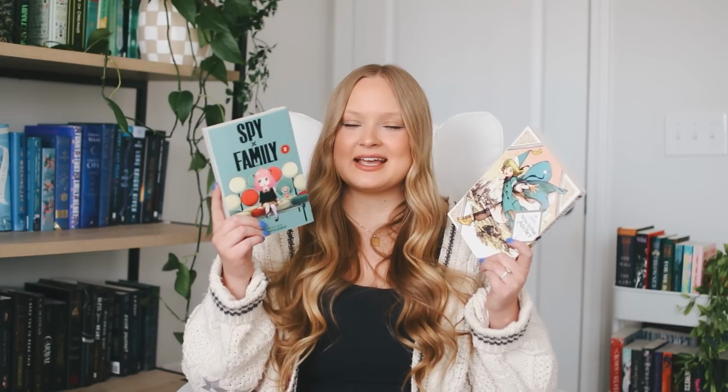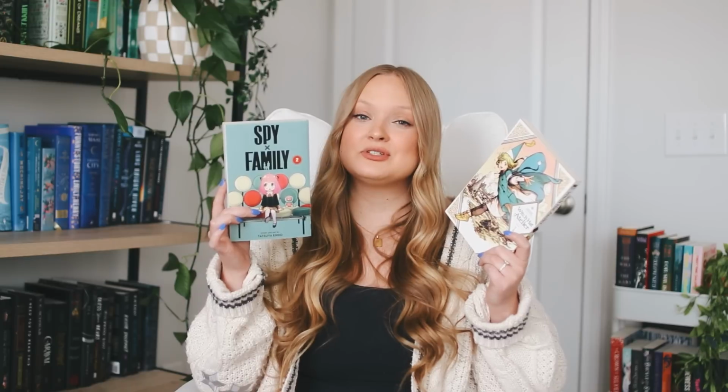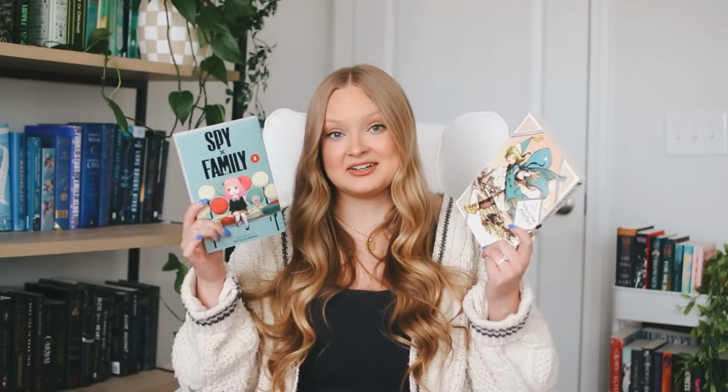Spy Family has a found family trope, and this little girl's named Anya. She ends up being adopted by this couple, and the couple don't know that each other are kind of like assassins. And there's also this bigger goal and mystery and things that they're trying to uncover and do, but this is full of action and also humor. Anya is one of my favorite characters of all time.